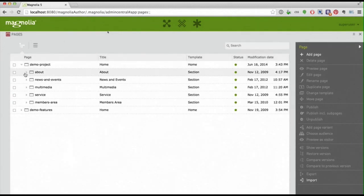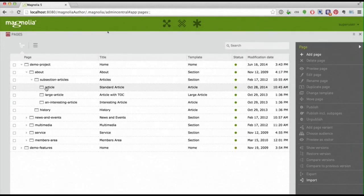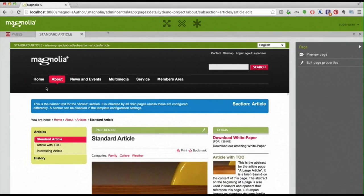Let's then go to the Pages app, where you end up editing and creating pages for your website inside of Magnolia, or at least this is one common way to do it. I've navigated into a standard article. What you're seeing in front of you right now is Magnolia's editing interface. It's something like a WYSIWYG interface in that it takes what a website looks like and it overlays it with editing tools. What you see right now is just the demo website that Magnolia ships with.